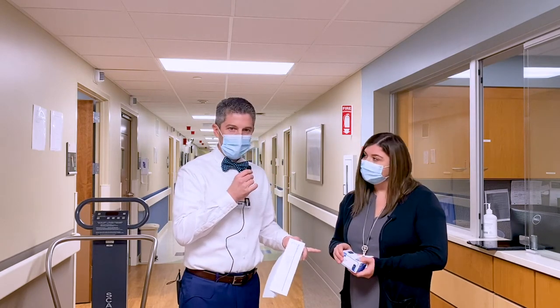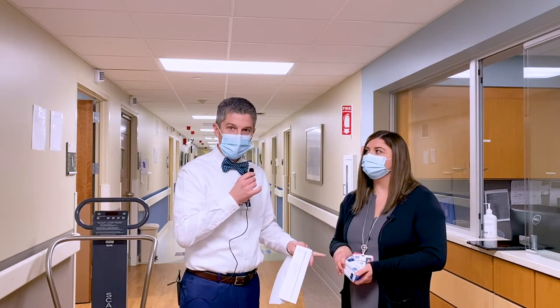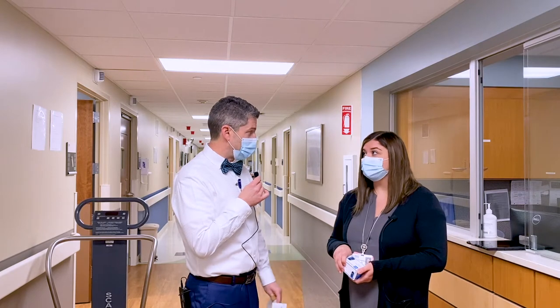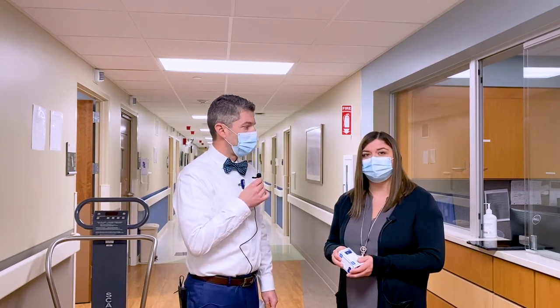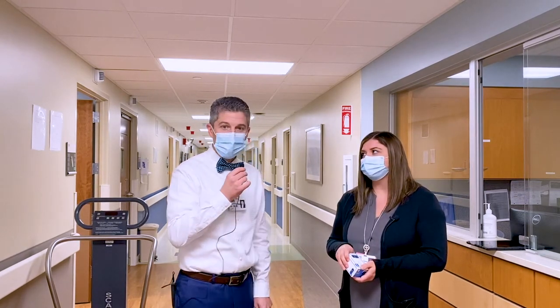Yep. And one thing I might add about this pulse oximeter is that this is something that the foundation, our CGH foundation, actually paid for. And so we still have an adequate supply for folks who are discharged. Yes, we still have plenty to give to our discharged patients. It's a great thing that the foundation did. So thank you to the foundation.